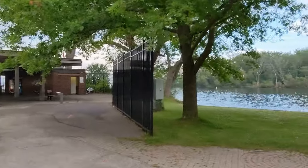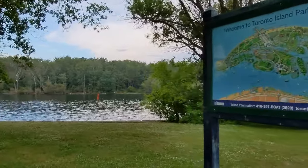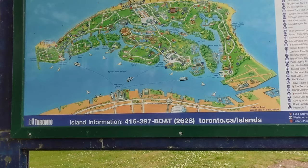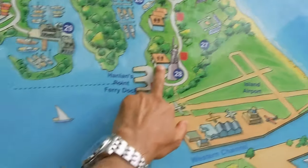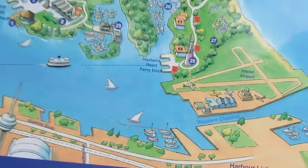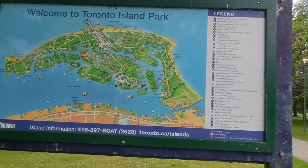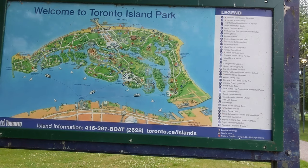So there's another big map of the whole Toronto Island, and you can actually see that the Hanlan Island is right kind of here. Let me just point to you right here. So we're kind of right here right now, and let me show you farther. So I'm just coming a little bit farther to show you the whole thing. So there are so many islands here, and it's all very nice and beautiful.